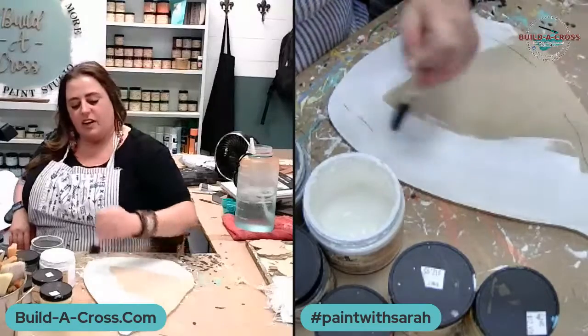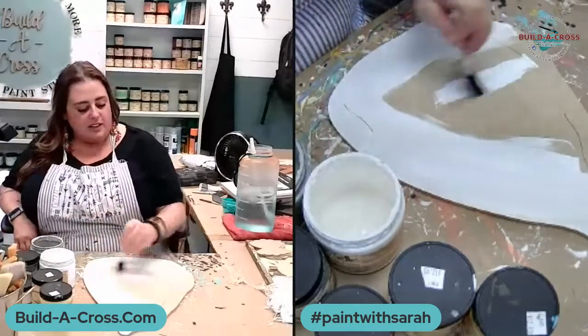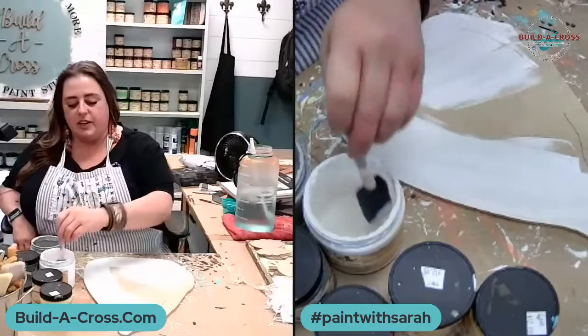So I'm just giving it a cotton base coat, and then we're going to come in with just different layers of colors.